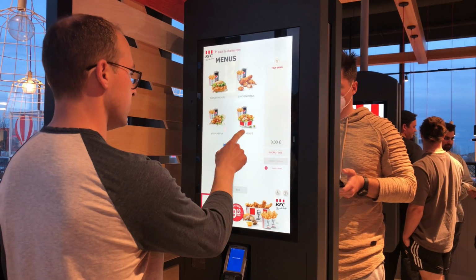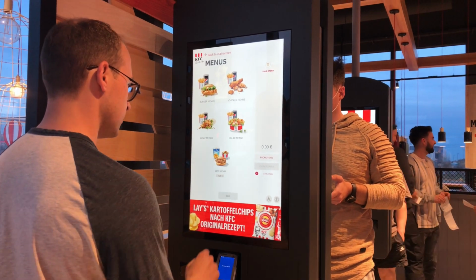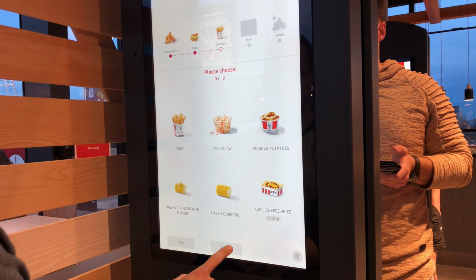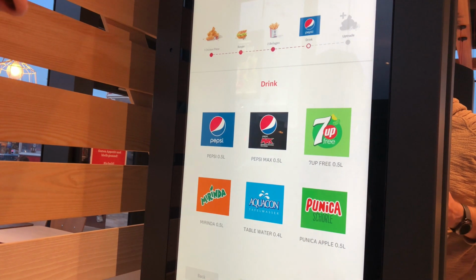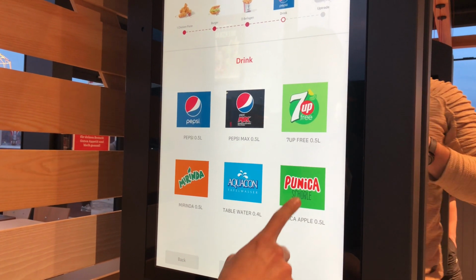Luckily, their menus are on the screen and we can change it to English. They have chili cheese fries. I don't think they have that back in the States. Get that, Miranda. Yeah, that looks good. Okay.